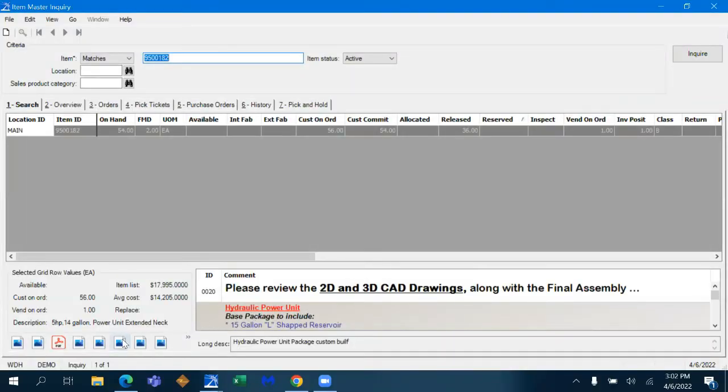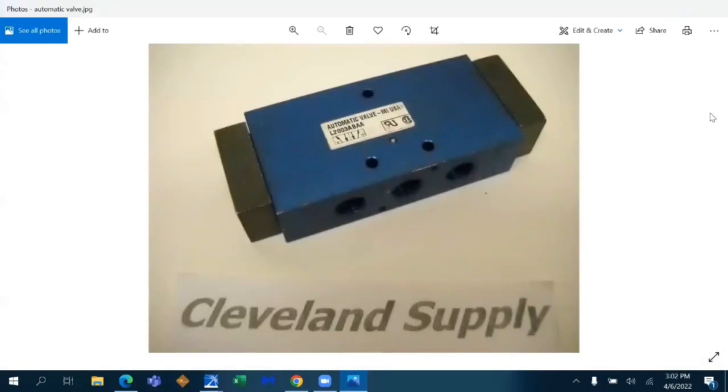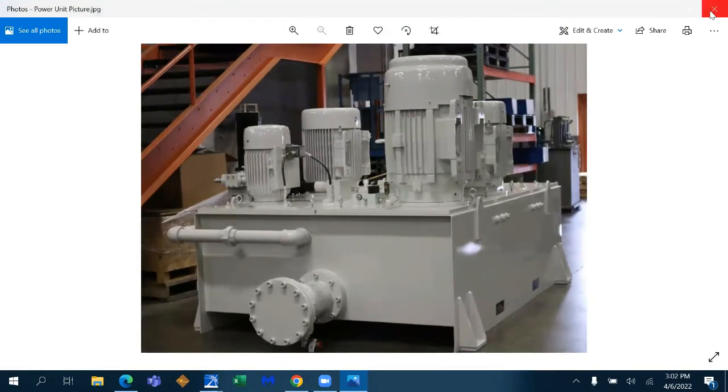The thing is, take pictures with your phone of all the components and the final assemblies. This way, if they call back in the future, there's my manifold, and there's my final unit. So it's important that you track all that stuff and attach everything to it.